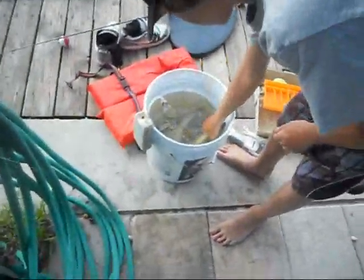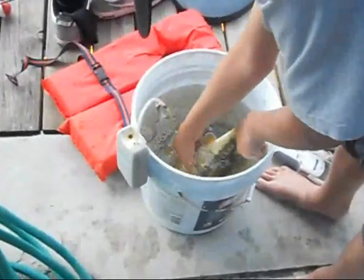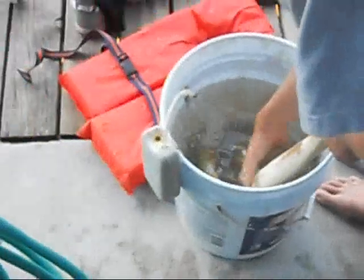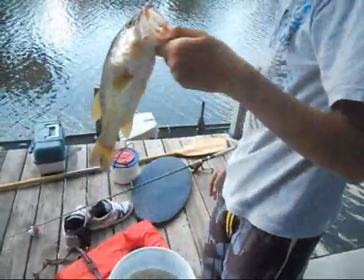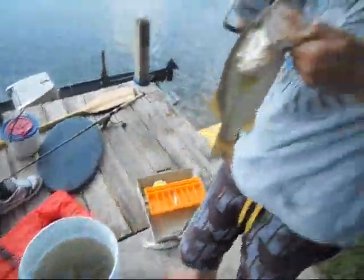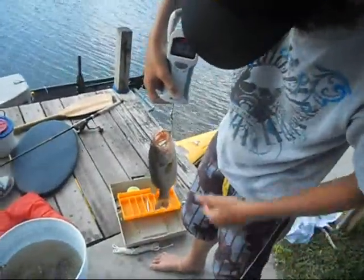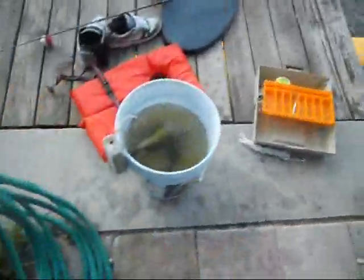All right, here's another one. We'll use a largemouth. Here's a largemouth. That's a largemouth. First fish we caught today. One pound. All right, got 2 more to go.